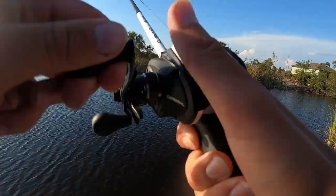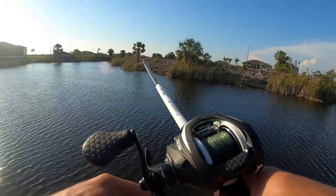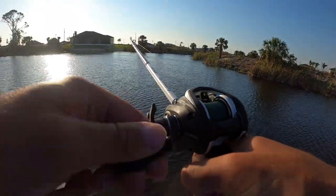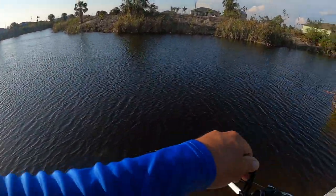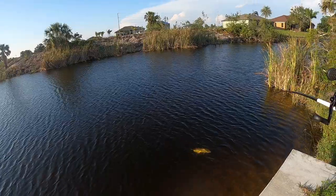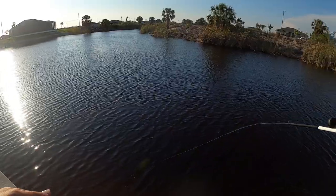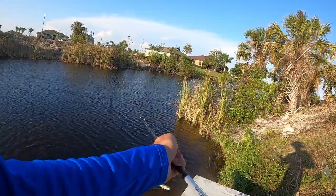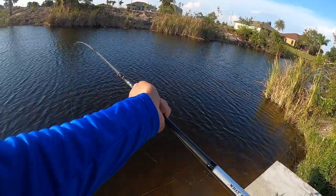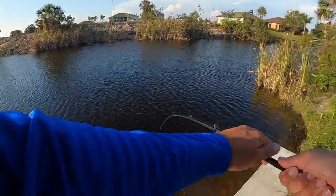I think I just hooked another jack. Yep. Oh yeah, he's going. It's a decent one. Oh yeah, he's nice. Oh, caught another bass. A little bit down further. Didn't get it on recording, but yeah. Around the same area. Just a little further down the canal.